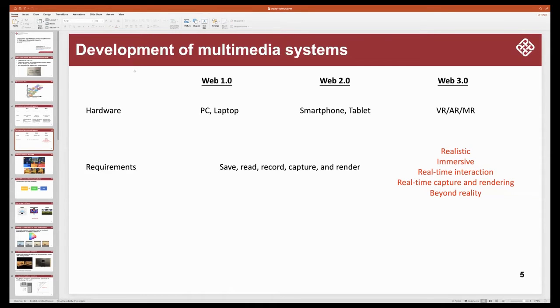Both the capture and the rendering have very, very high requirements in comparison to the conventional PC, laptop, and tablets. And sometimes we have to build something beyond reality. That's the kind of virtual object we want to do.